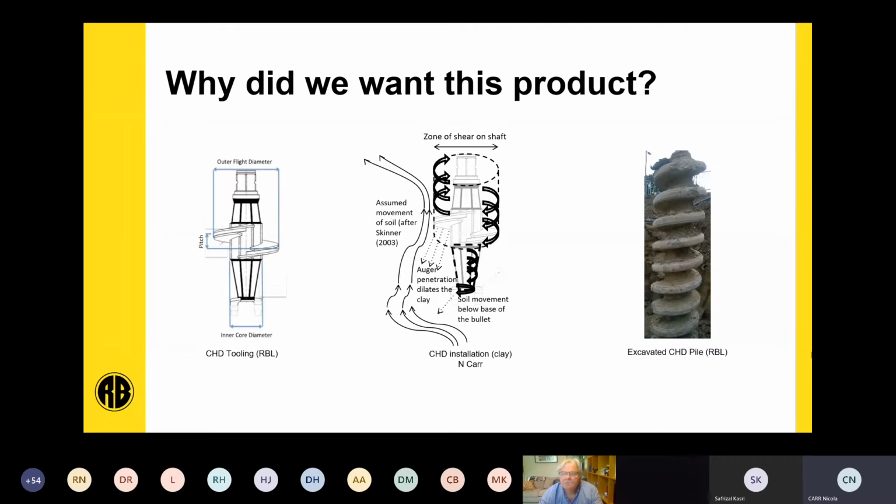So with our CHD pile, in summary, quite large displacement of the soils is experienced. We're getting relatively high loads out of the pile, and in conjunction with that, relatively low displacements at our working load.